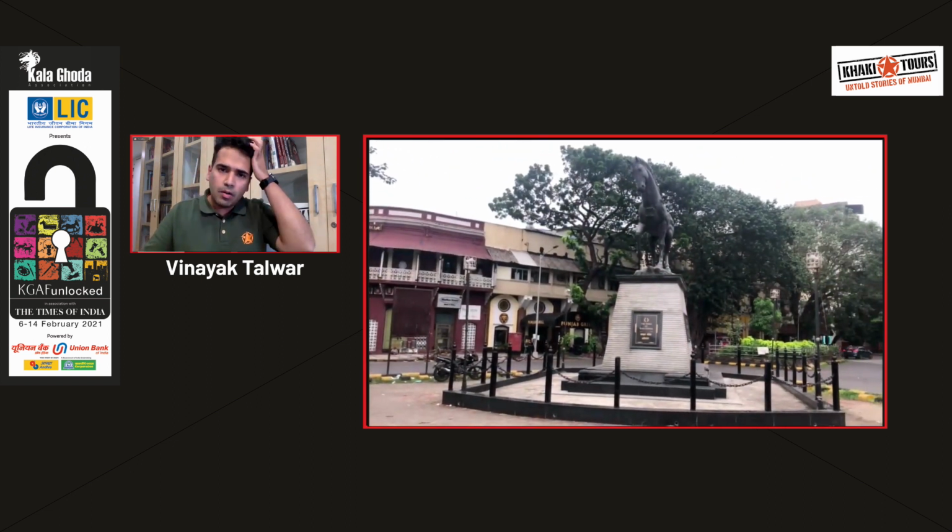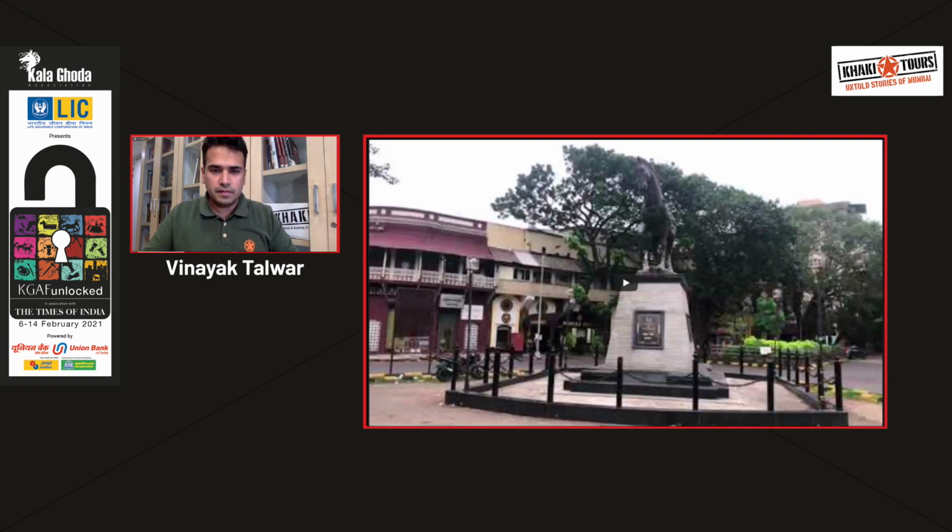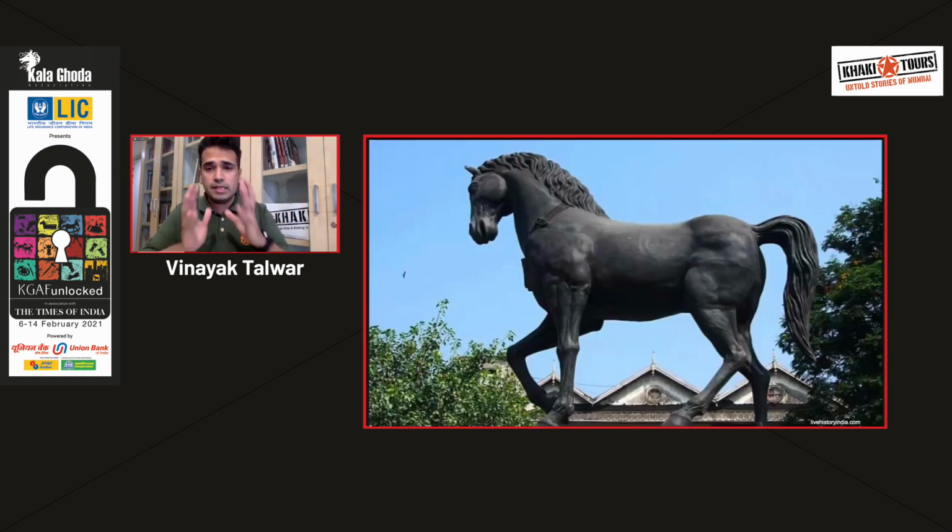And let's talk about this statue in question to be specific. This is called the Spirit of Kala Ghoda. Now, this statue is not a very old one. It was installed, in fact, in 2017, but basically commemorates this festival that we're all a part of, which is in fact the Kala Ghoda festival.